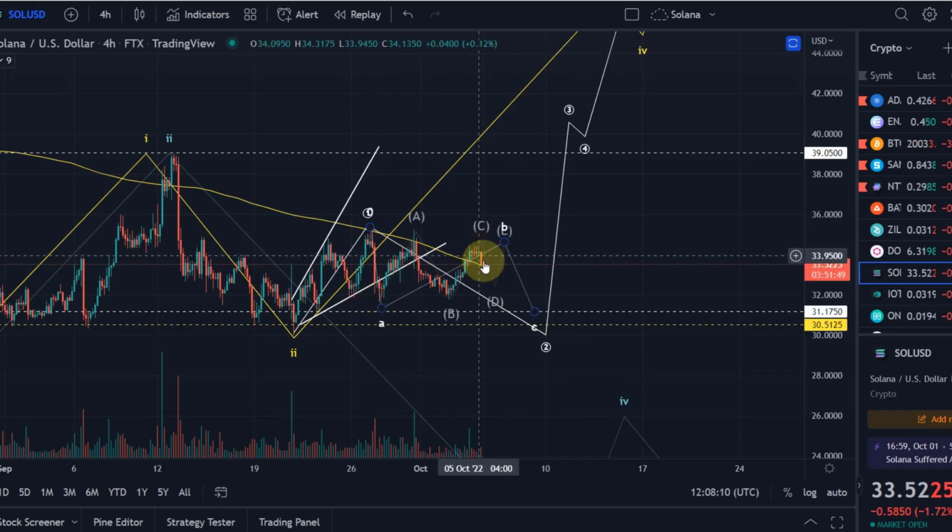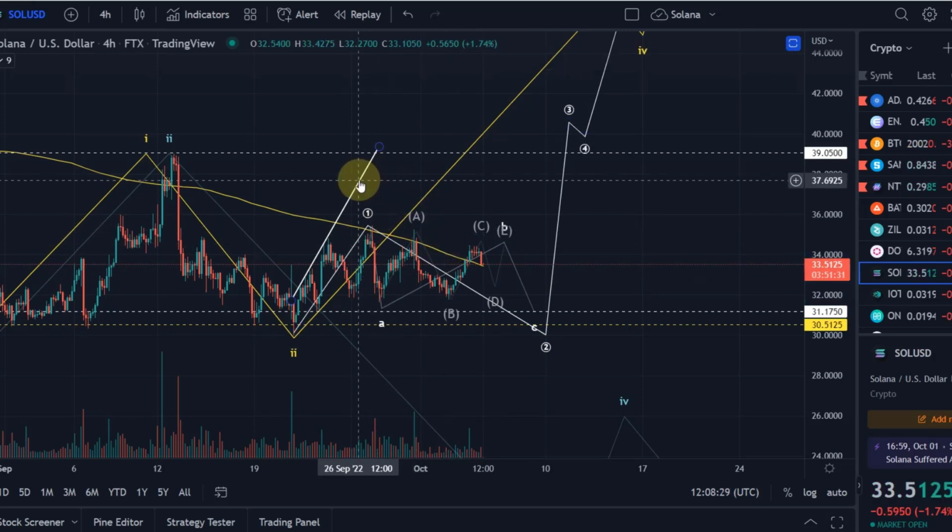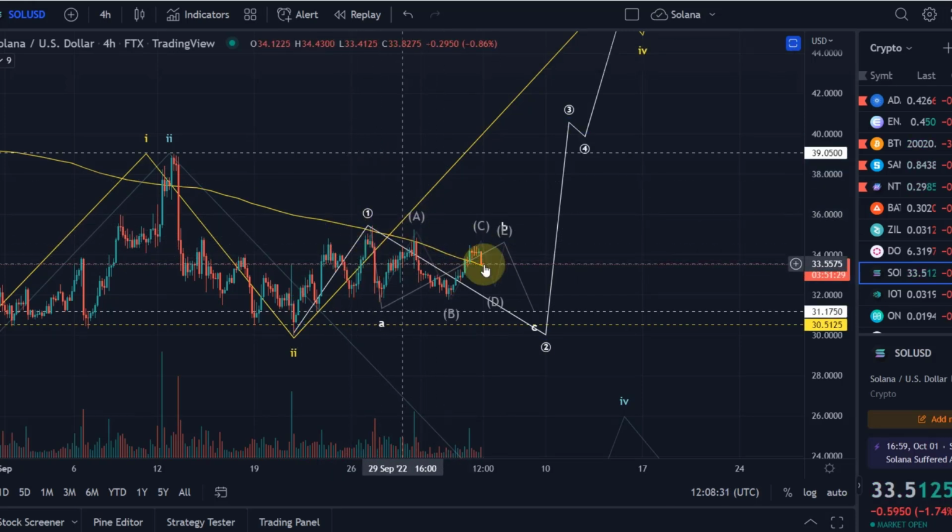So that would mean we come down once more, we move up a little bit, and as long as we stay below 34.44, that is all valid, okay? Because in any wave E to the upside, we must not break above wave C. So there is definitely a possibility I'm considering here that this is just an Elliott wave triangle due to the messiness, and that would explain the sideways action here.